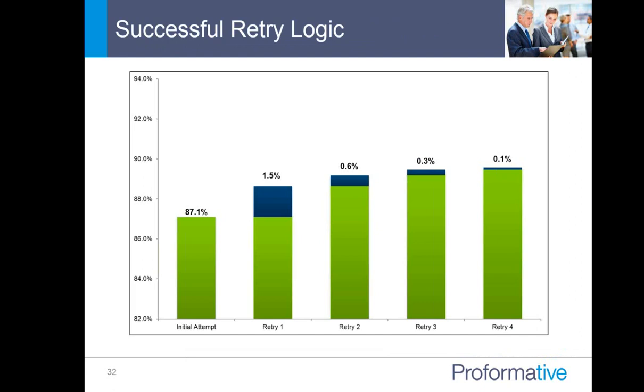This graph of the retry logic is a really good example. Mark talked about this earlier. Seeing that high success rate on the initial attempt, at 87%, that's what I would classify as a good success rate for somebody who's running a good content business. What you'll see here is that the retries have been spaced appropriately so that they're getting a good return on it.